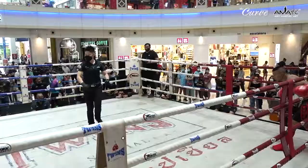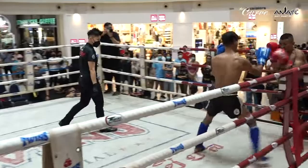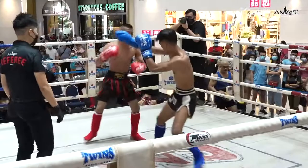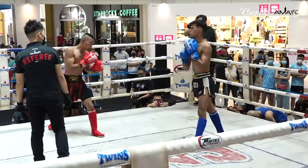On to the next bout, ladies and gentlemen. Our fifth fight, we have the 52 kilogram. We have Mohd Fouzein in the blue gloves and Timothy in the red gloves. Timothy on a hot winning streak right here in the Annie Martial Arts ring. We'll see how he faces against the much more experienced fighter, Fouzein.